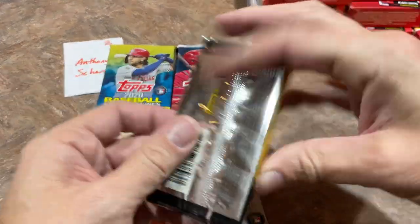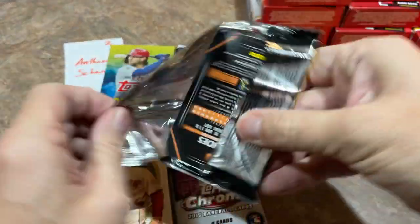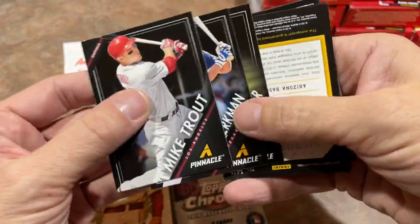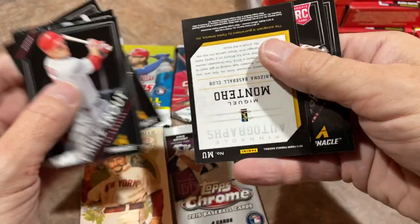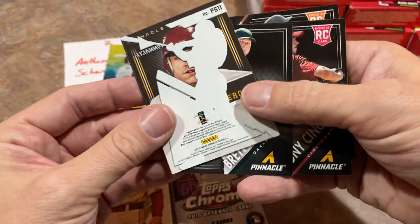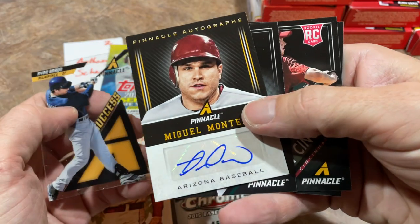Let's do this Pinnacle pack. See what's in here. 2013 again. Mike Trout. Nice early Trout card. And do we have a hit here? We have a hit. It's going to be Miguel Montero, former catcher for the D-backs. At least I thought it was a hit. There it is. Miguel Montero.